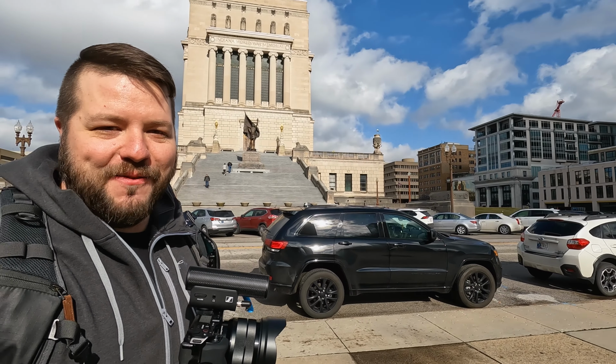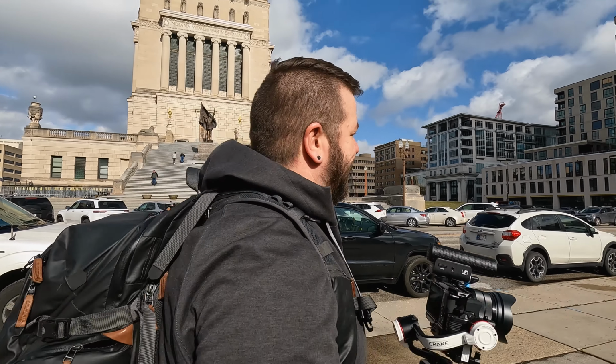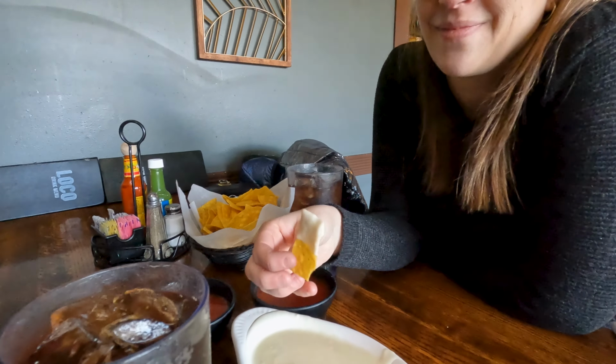Got a bread truck in that one. It's a bonus bread truck. I know you were worried about us, but we got queso. All is right with the world.